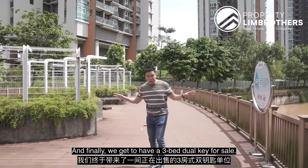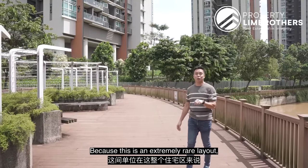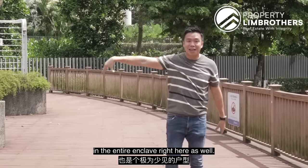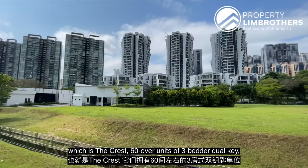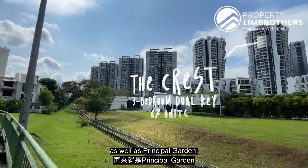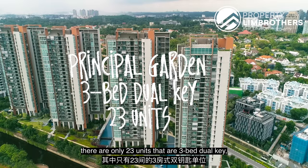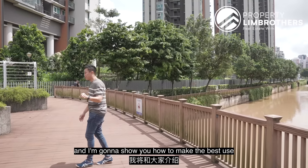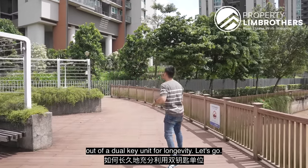And finally, we get to have a 3-bed dual key for sale because this is an extremely rare layout in the entire enclave right here as well, because only two projects have dual key layouts, which is the Crest, 60 over units of 3-bedder dual key, as well as Principal Garden. Of the entire 663 units, there are only 23 units that are 3-bed dual key, and I'm gonna show you how to make the best use out of a dual key unit for longevity. Let's go.